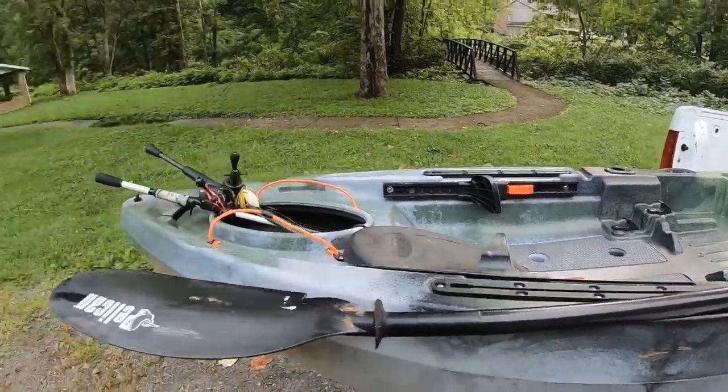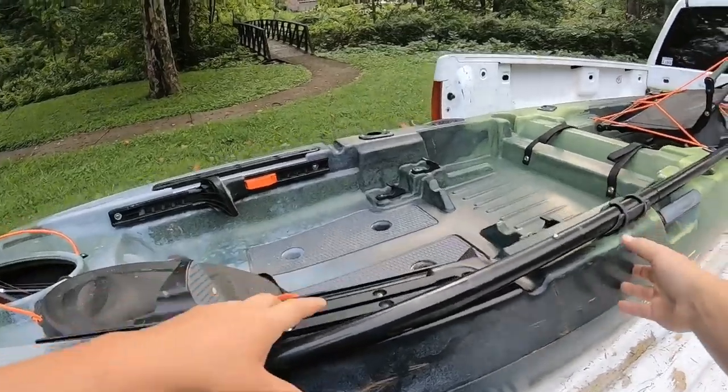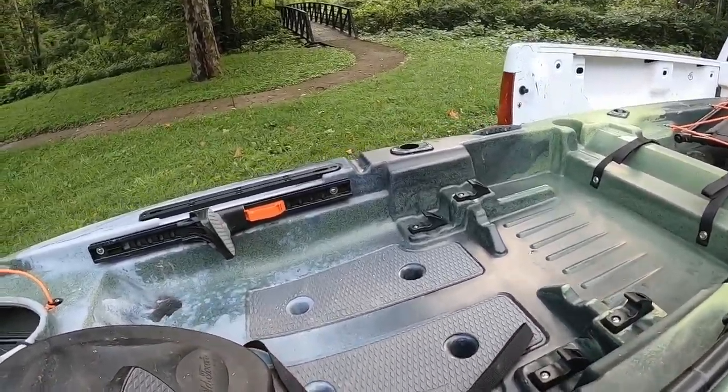And then my paddles can strap down right here, so that shouldn't fall out either. And then all my rods are secure right here. So hopefully nothing falls out, and hopefully it won't be too tough of a walk up there. So let's go ahead and get started, I guess.